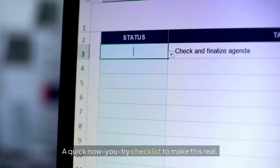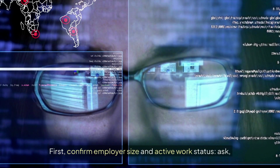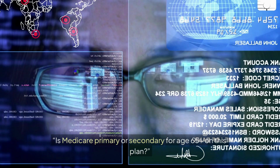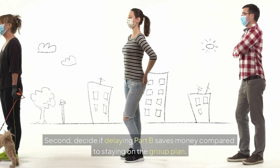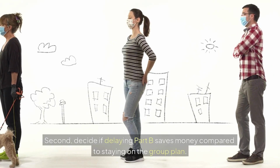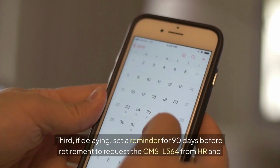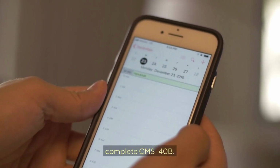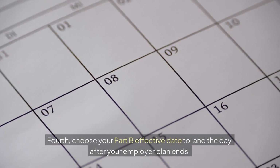A quick now-you-try checklist to make this real. First, confirm employer size and active work status. Ask, is Medicare primary or secondary for age 65 plus on this plan? Second, decide if delaying Part B saves money compared to staying on the group plan. Third, if delaying, set a reminder for 90 days before retirement to request the CMS L564 from HR and complete CMS 40B. Fourth, choose your Part B effective date to land the day after your employer plan ends.